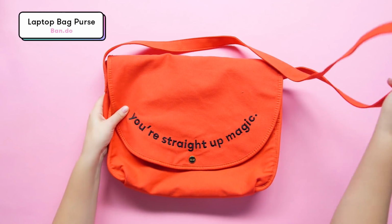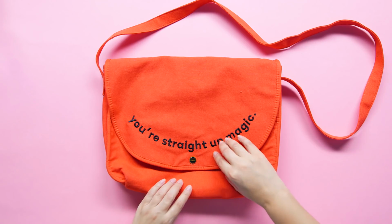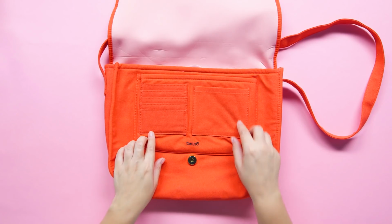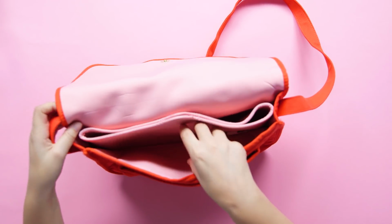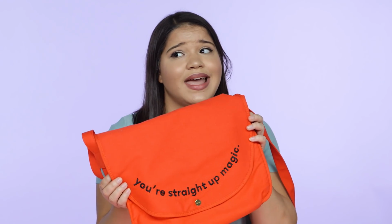What I find really useful to have when I'm bringing my laptop to school is an actual cute laptop bag that'll make me want to bring my laptop to school. I got this laptop bag from Bando. What I like about it is it's more like a laptop purse. It has a magnetic closure on the front so that none of your stuff gets lost. On the inside, it has 4 compartments and then a large front pocket. And then on the inside, it has a big pocket for maybe a notebook or 2 and a sleeve for your laptop. But obviously the biggest selling point of this is that it's cute AF and it also keeps your laptop safe.